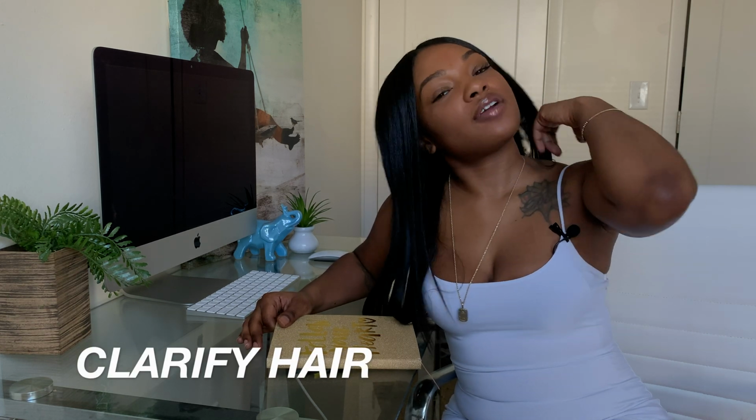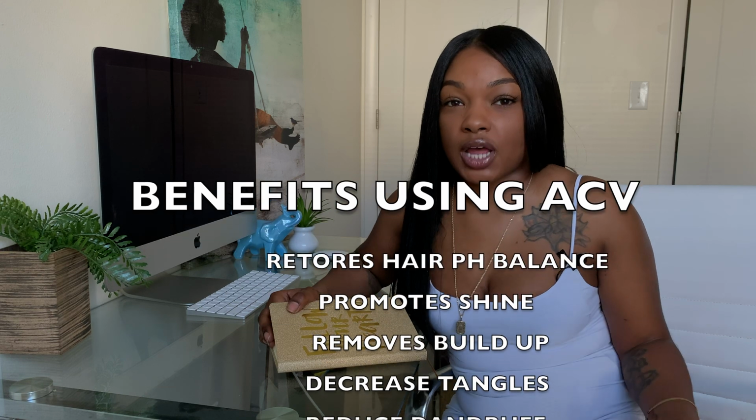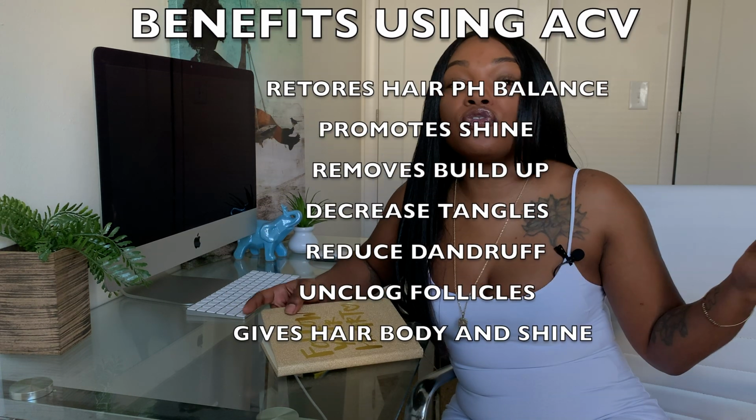So the next tip and step that helped me grow my natural hair is to clarify your hair. Now you can clarify your hair with a clarifying shampoo, but I use ACV, which is apple cider vinegar. There are many different benefits to clarifying your hair, specifically with using ACV. Apple cider vinegar has so many benefits. It restores the pH balance of your hair, promotes shine, promotes healthy hair, and removes buildup.